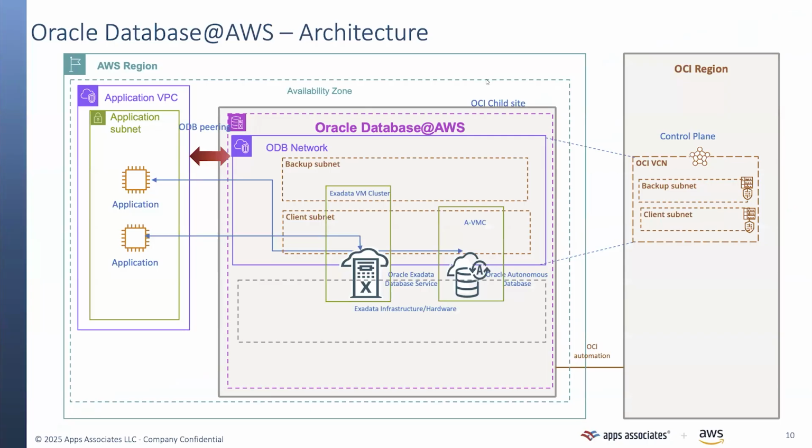And on that note, I'm going to have Amit walk us through the architecture for Oracle Database at AWS. Amit? Sure. Thanks, Mihir. I'll be talking about ODB at AWS. Generally, we call it ODB at AWS, in short, for Oracle Database at AWS. So I'll be talking through the architecture here.